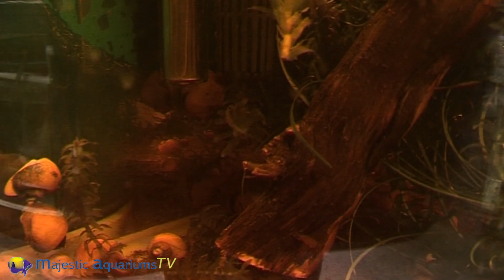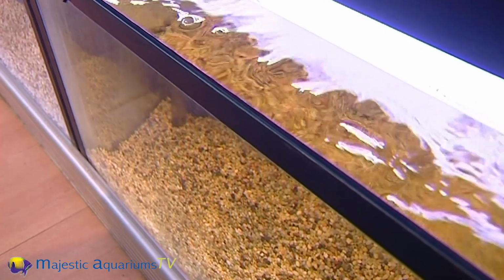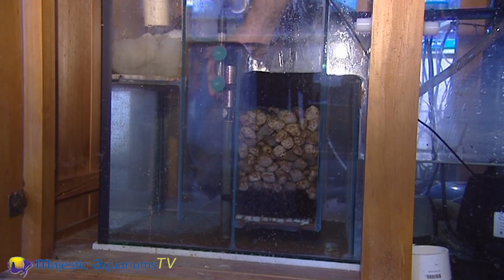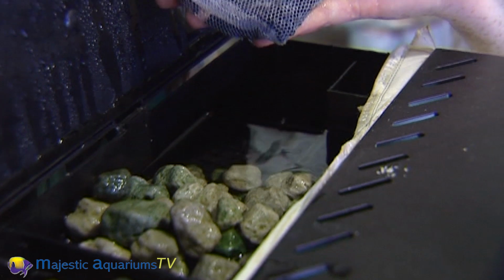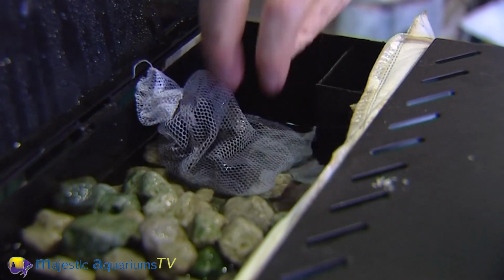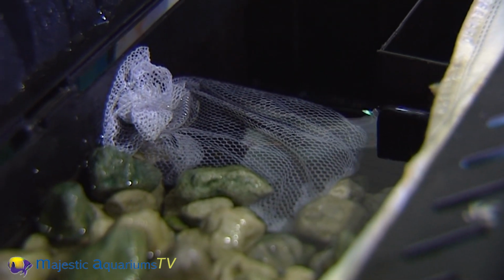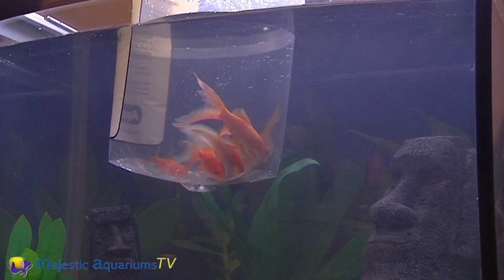If your water's ever got a smell or a colour to the water, it's a good idea to add some activated carbon to the filter, and what that'll do is suck out any of the smell or colour. But make sure you throw it out after about a month, because it can actually release what it's collected back into the water again. Besides overfeeding, the other main problem that people have is impatience.